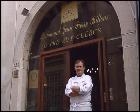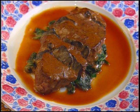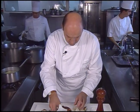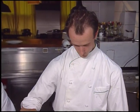This is Great Chefs of France, featuring some of the country's top artisans from Rouen to Lyon, from Paris to Cannes. Welcome to a culinary tour of some of the world's preeminent dining destinations. This time from Saulieu, Bernard Loiseau. From Paris, Michel Rostang. And from Rouen, Sébastien Desjardins.